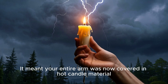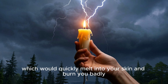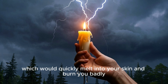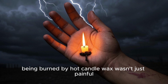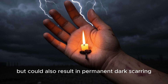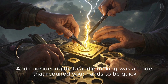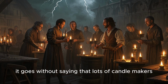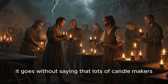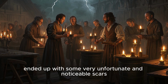The worst part was that getting your hand stuck didn't just mean an unpleasant scraping sensation. It meant your entire arm was now covered in hot candle material, which would quickly melt into your skin and burn you badly. As you can imagine, being burned by hot candle wax wasn't just painful, but could also result in permanent dark scarring. And considering that candle making was a trade that required your hands to be quick and dexterous, it goes without saying that lots of candle makers ended up with some very unfortunate and noticeable scars.